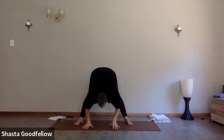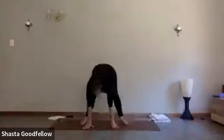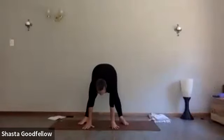Release the palms to the mat. Heel toe the feet a little bit closer together. Now notice how the squat feels when you come on down into your squat. There should be a lot of space. Beautiful.